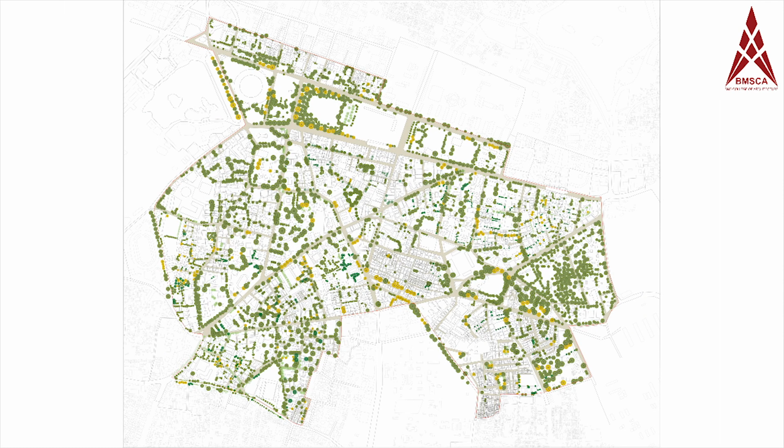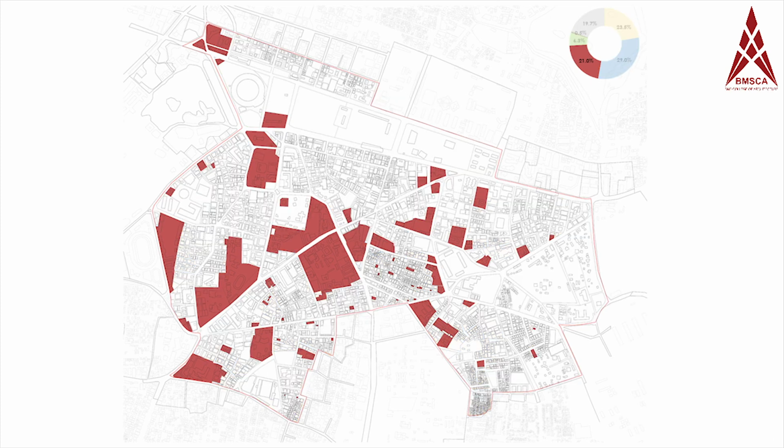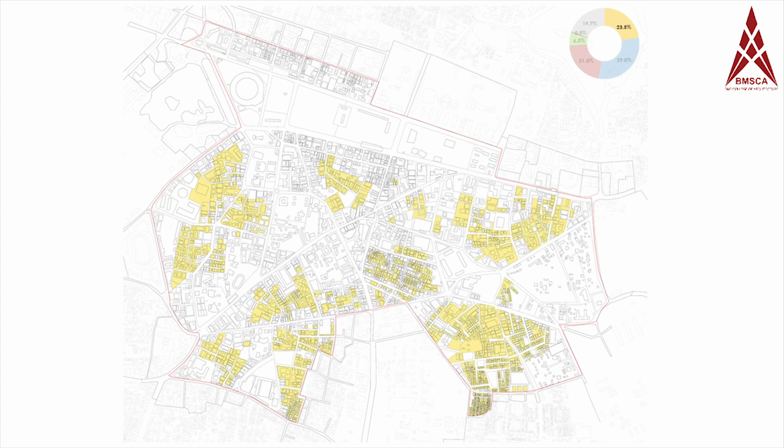From the tree mapping, we can observe that high density of trees is seen in army and institution areas, and a low density of trees is seen in highly developed areas such as MG Road and in low-lying areas near the football stadium. Speaking of land use distribution, the three most prominent land uses are the public spaces, the commercial and residential areas.